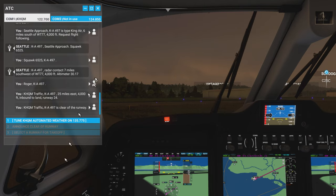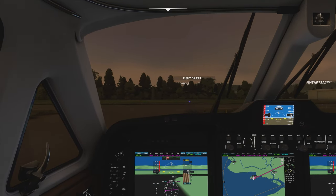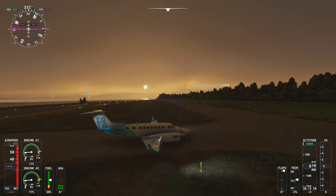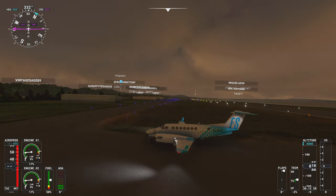Kilo Hotel Quebec Mike, traffic KA4907 is clear of the runway. Alright, I guess it's up to me to figure out where I want to go now. So I'll just find somewhere to park. Take the outside view. Okay, not in that direction, although that's a pretty shot. Somewhere over in that direction. Okay.